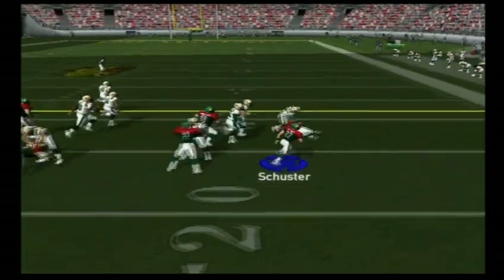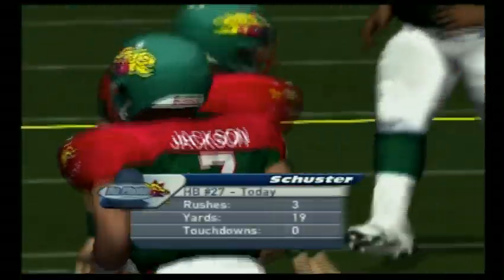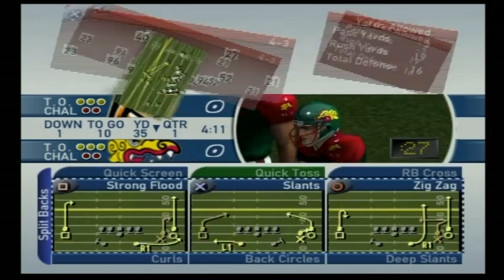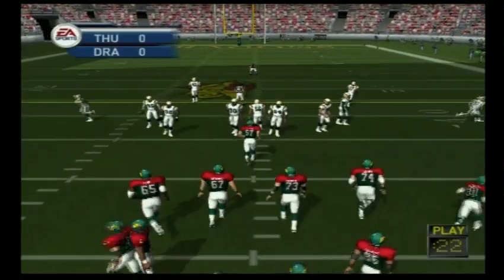Blitz is on. Number 27 gets the toss. On the run. He was able to pick up good yardage on that play. This guy has great speed. Allows him to outrun the defenders if he can get around the corner. Ball on their own 35.